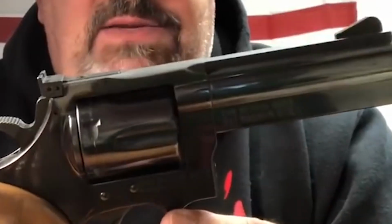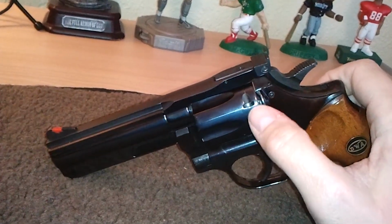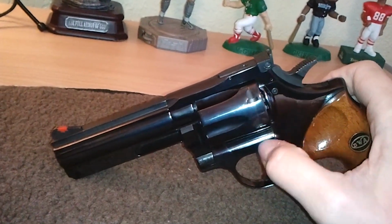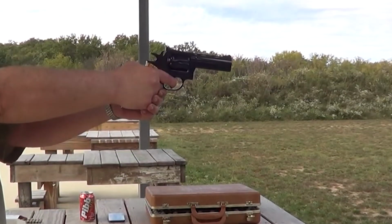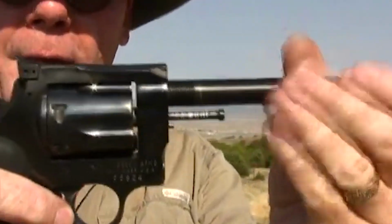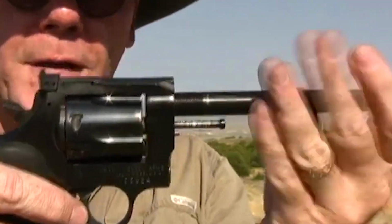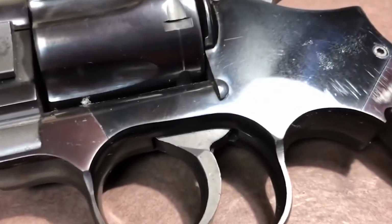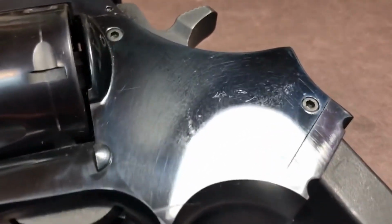What set the Model 15 apart was its interchangeable barrel system. You could swap barrel lengths and shroud configurations, effectively owning multiple revolvers in a single frame. Every unit was hand-fitted, headspaced to perfection, and test-fired before it left the factory. The barrel nut system eliminated play between barrel and frame completely, which is why these guns shoot with near-custom precision straight out of the box.